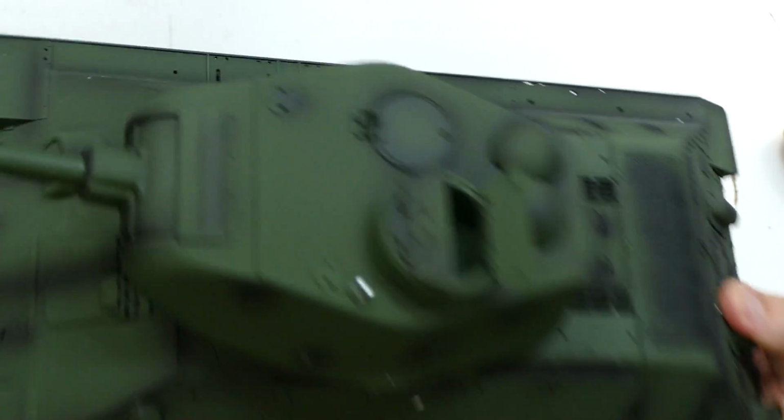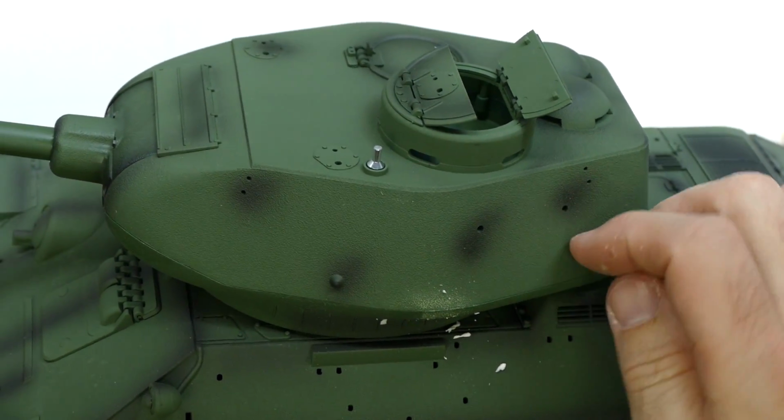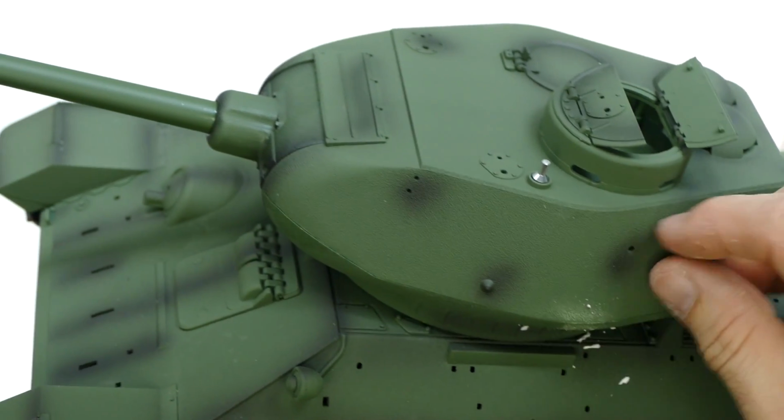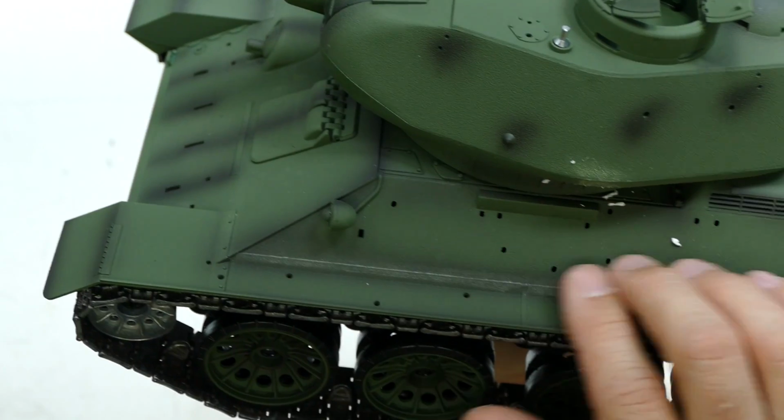Yeah, so far so good. I even like how it's got kind of like a texture. You can see the rough texture on the side of the actual turret itself, and on the side of the tank here.